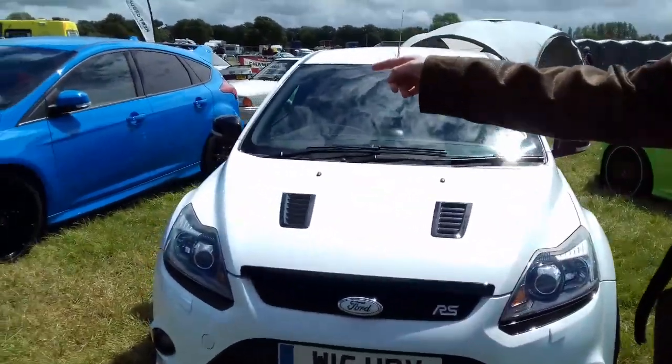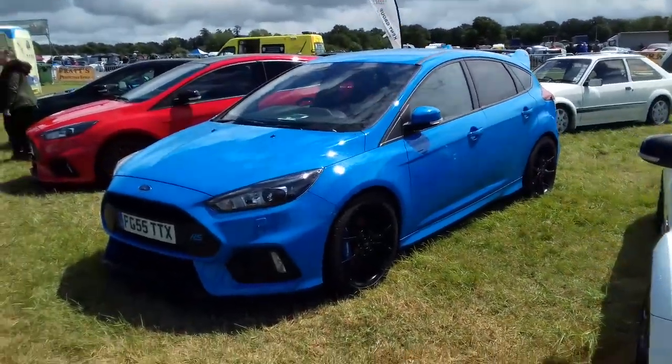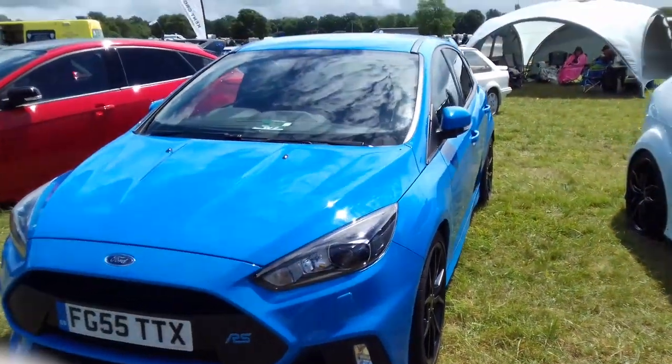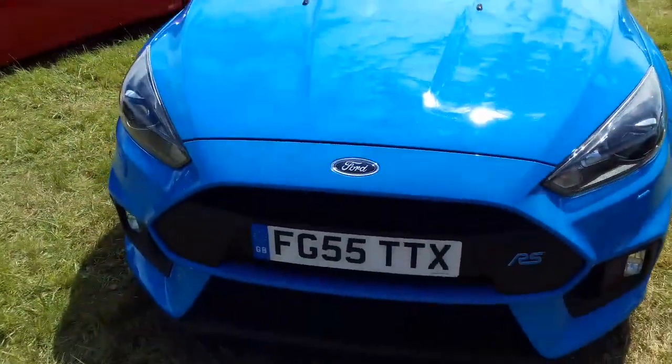Although, I do like it in this blue in the sun. Yes. It's got a very... It's almost metallic.